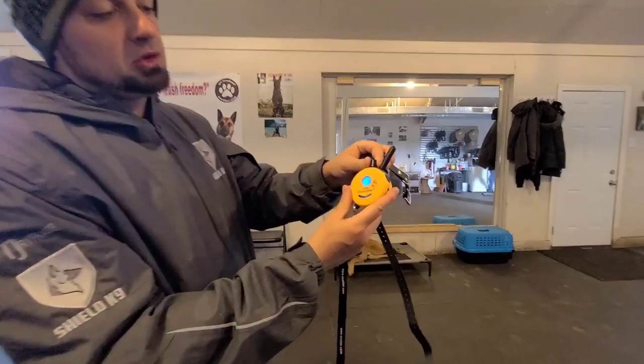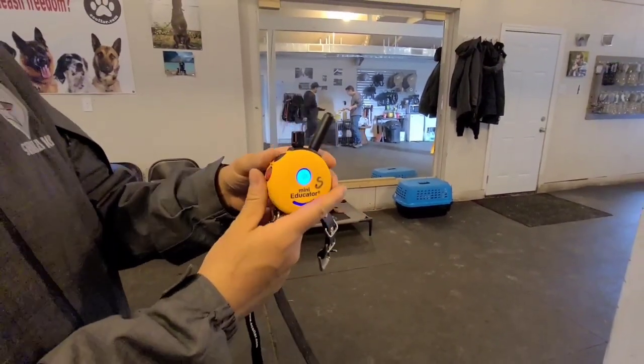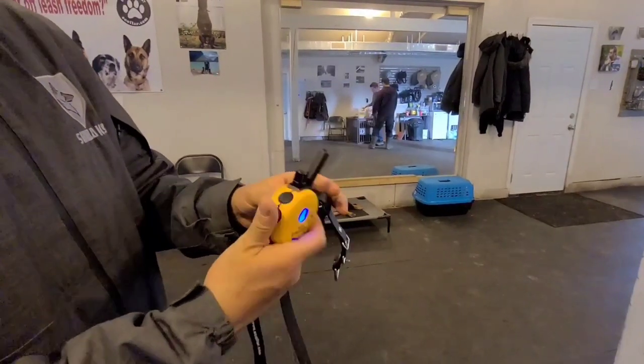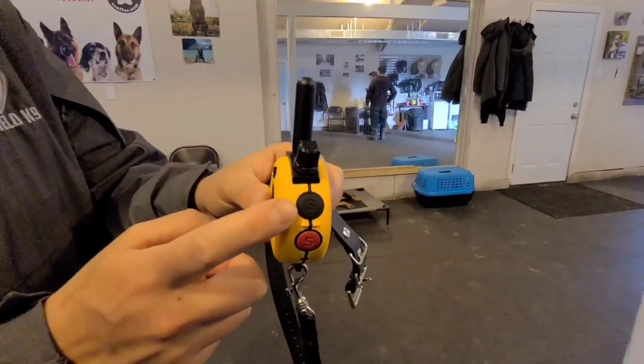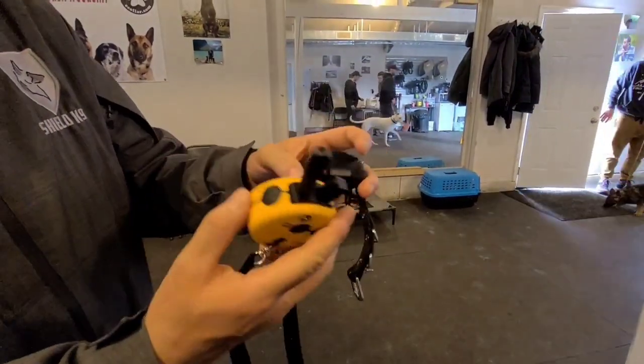So now that we've covered how to turn it up and down, let's talk about how you're actually going to stimulate the dog. And by stimulate the dog, I mean you're actually going to deliver a correction to the dog. There's a black S button on the side. It says S on it. When you push that button, you stimulate the dog, okay?